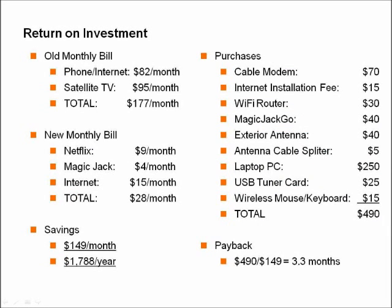Okay, enough talk. Let's see how we did. Remember, my old monthly bill for phone and internet was $82 a month. My satellite TV, $95 a month. Total, $177 a month. My new monthly bill, $9 a month for Netflix, $4 a month for my Magic Jack, $15 a month for my internet, for a total of $28 a month. That's a $149 a month savings, or almost $1,800 a year. That's awesome.